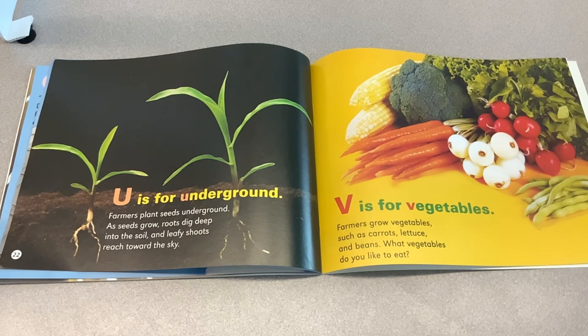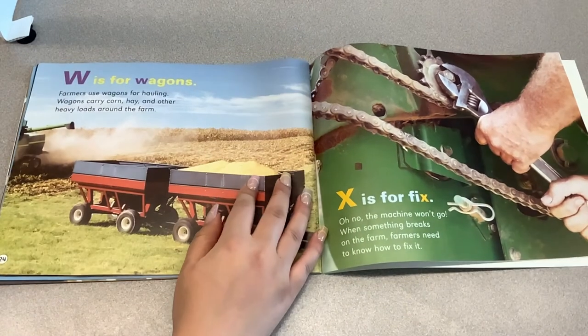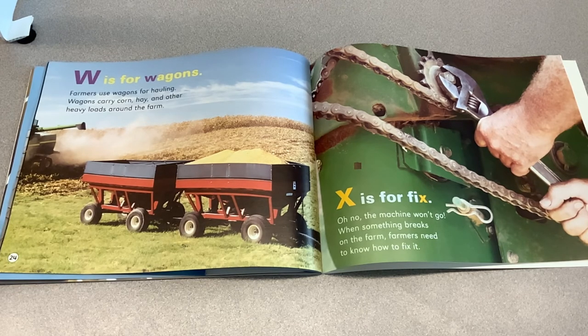V is for vegetables. Farmers grow vegetables such as carrots, lettuce, and beans. What vegetables do you like to eat? W is for wagons. Farmers use wagons for hauling. Wagons carry corn, hay, and other heavy loads around the farm.